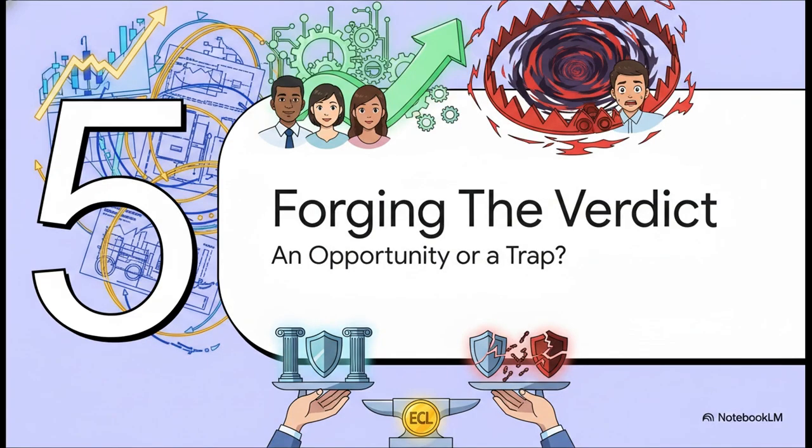All right, we've examined the peak, deconstructed the earnings, we've stress-tested the balance sheet, and we've reviewed the blueprints from Wall Street and the insiders themselves. We have conflicting data points all over the place. Now it's time to put it all together. We need to weigh the strengths against the weaknesses and forge a final actionable verdict. Is Ecolab an opportunity at this level, or is it a trap for unwary investors?